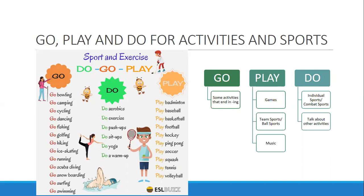Here we have a list of sports and exercise. What are we going to do? We're going to check all the activities you have in each verb. For example, with go, we have some verbs. We have go bowling, go camping. What else do we have? We have go cycling, go dancing, go fishing, go golfing, go hiking, go ice skating, go running, go scuba diving, go snowboarding, go surfing, or go swimming.